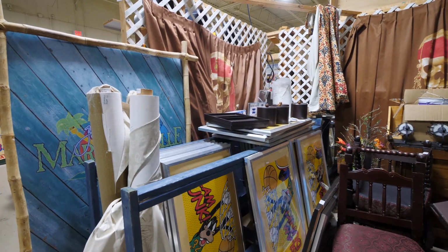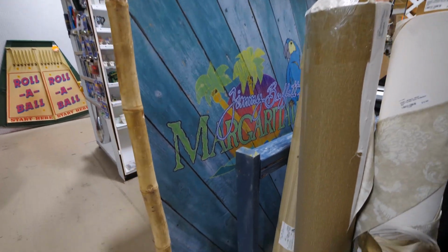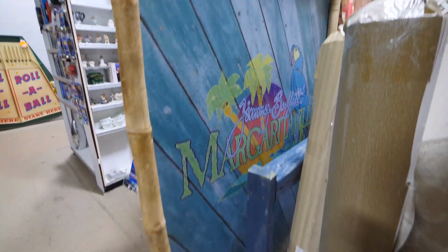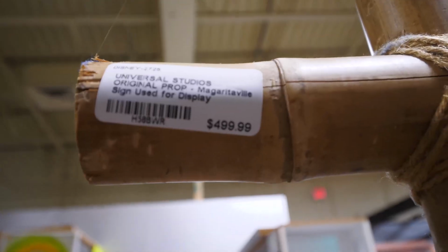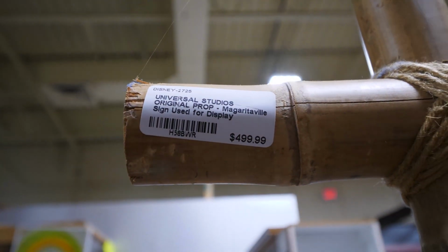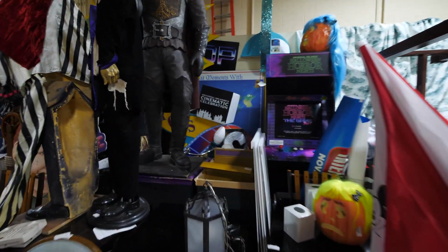If you've been watching the channel for a while, you'll know how much of a fan I am of the Margaritaville brand. Specifically, this sign, look at this. Do you see this? Should I be getting this? It's also $500, but did you know this was actually at the City Walk location, which is also home to where they have the Hemisphere Dancer plane? There's actually a really interesting story behind that.